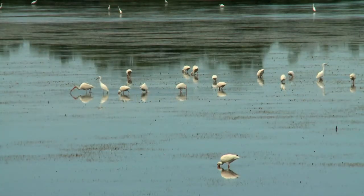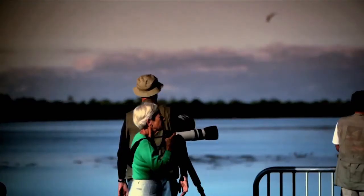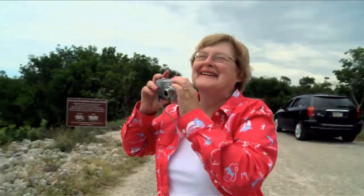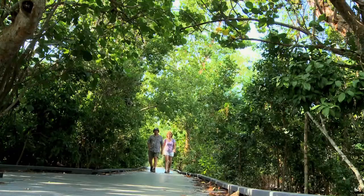If you can catch low tide in the morning, you're golden, because that's when the wildlife is closest to the road, to the wildlife drive, and you'll be just dazzled with a feeding frenzy of birds. If you want some peace and quiet and you want to enjoy nature, this is the place to come.